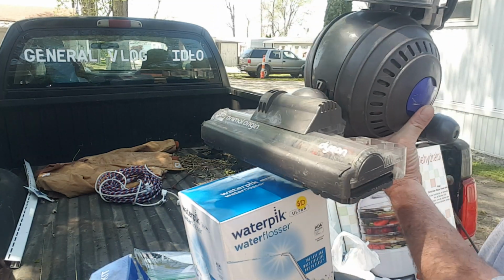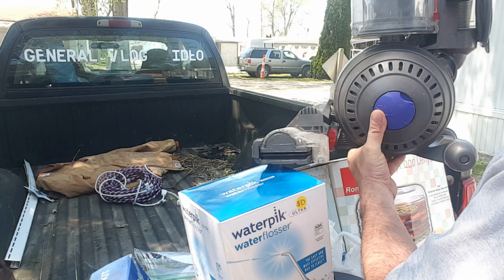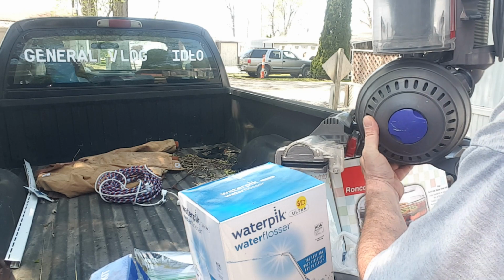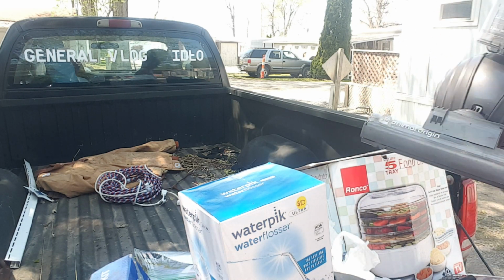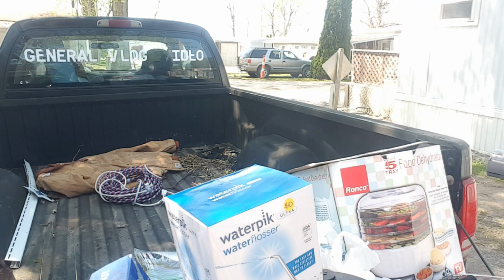This is a Dyson ball. It just needs to be cleaned up. I mean, the inside was clean. It's just the outside a little dusty. It's got all the attachments and everything with it. And like I said, it is a Dyson ball. DC40, in case you want to know the model number.